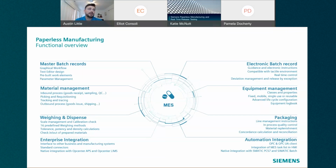We also have key pieces here in material and equipment management. So material management would be checking and controlling the inbound and outbound goods that are going into the process itself, as well as the product coming out. Most commonly, this is where your interface with an ERP system would take place, whereas the ERP is really managing a lot of that ordering, as well as material management.